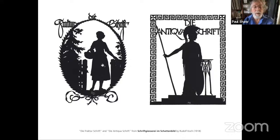Here is one of the classic ways in which the fracture antiqua debate was illustrated. This is from Rudolf Koch's famous silhouette book of 1918, where all the images are cut out of black paper with scissors, a technique that was not limited to Rudolf Koch. It was apparently quite common in Switzerland and Germanic countries, as Adrian Frutiger apparently learned it when he was a kid. But this has all been cut out, and here is the fracture script epitomized by the German Hausfrau at her yard fence with her little Tannenbaum tree.